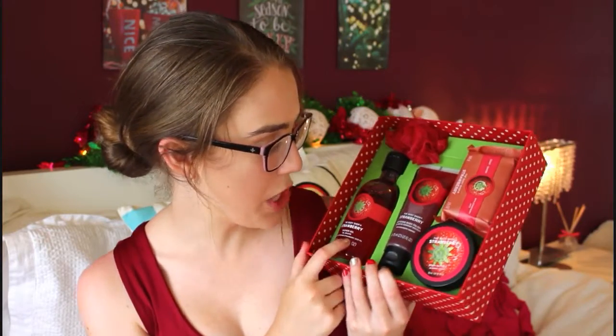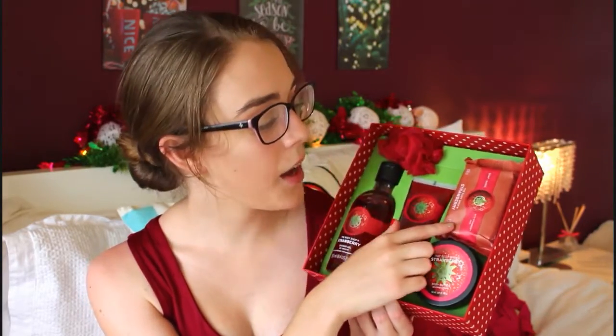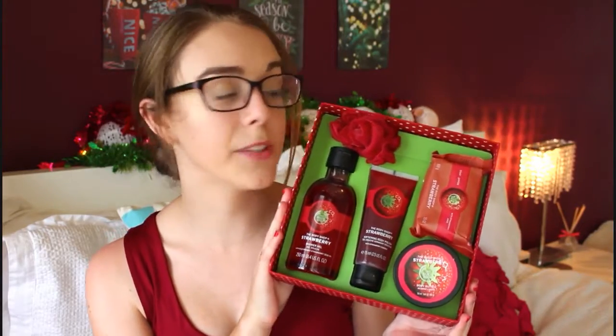The next thing, which is one of my favourites, is my parents bought me one of the Body Shop sets. I've had heaps of mango stuff, and the next scent I want to try was strawberry. So I got the strawberry body set. It comes with a strawberry shower gel, a body polish, a little, what do you call these things? A shower lily? I don't know. Just a soap bar, and a body butter, and the scent, I can tell you, is incredible, and I'm really excited to try this. And how cute is the Christmas packaging? Can we just appreciate for a second how beautiful it is? I just love it, so I've got that as well.